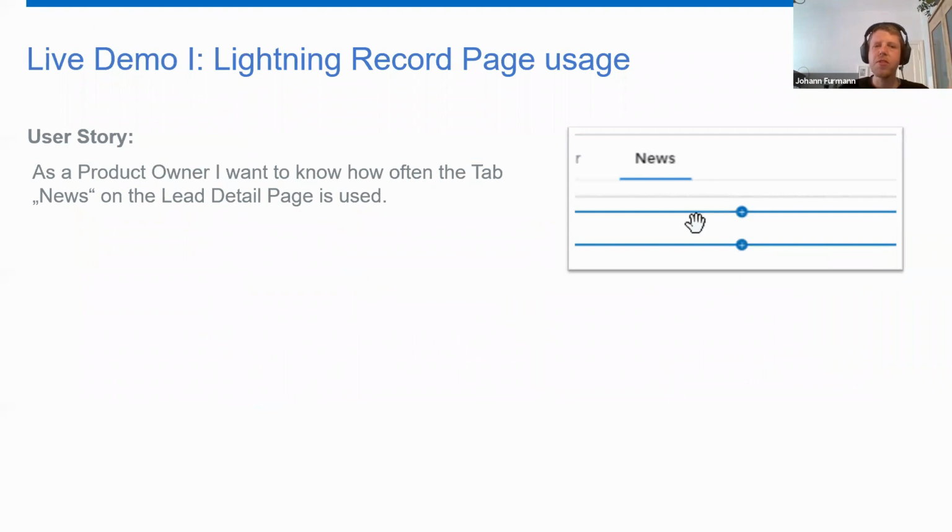And this already brings me to the live demo. I'm a product manager by heart, so the first user story is: as a product owner, I want to know how often the tab news on the lead detail page is used. Simple question. None of you can answer it today. Not even Salesforce can answer it. Should we do it together?